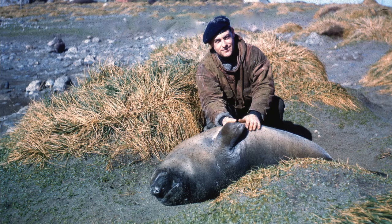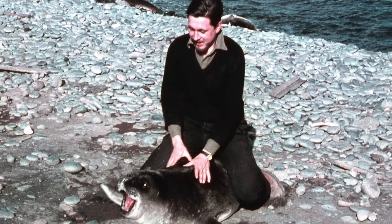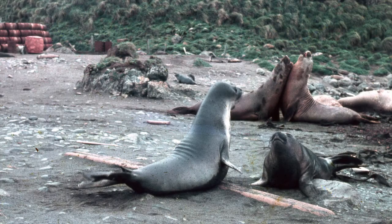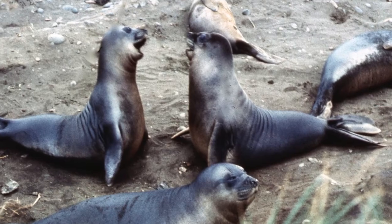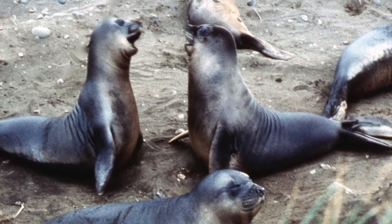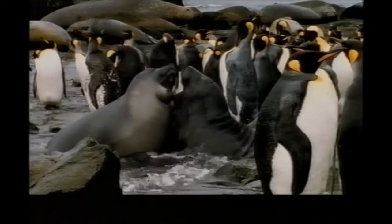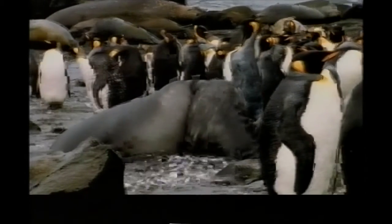In our days, we had some fun with the pups and used to think it was funny to have a little ride on them. But we never hurt them. We loved the pups, just having a bit of fun and being boys and didn't know better. Whilst living in harmony with penguins, they become very aggressive when it comes to protecting their female harem.